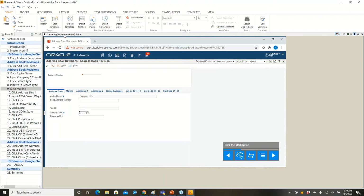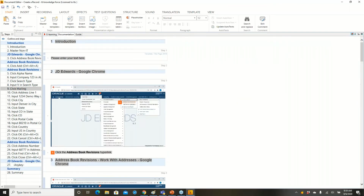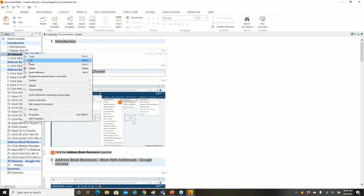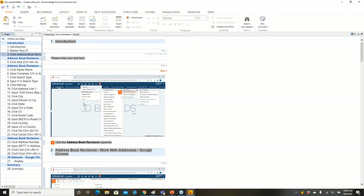The other thing is I can see the documentation output right when I'm in it too. I don't have to get out of the topic and go back. I can look and say, oh, maybe I want to get rid of that JD Edwards Google Chrome there because that could confuse them. They don't need to see that. I just get rid of that and it disappeared.